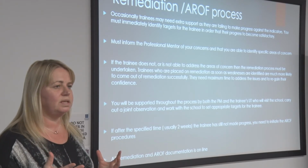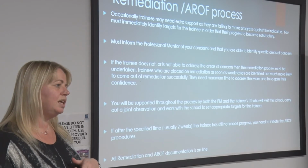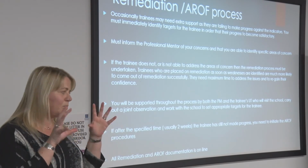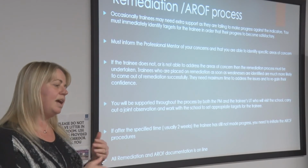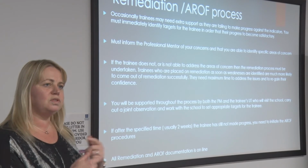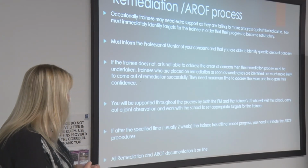The trainee must have a minimum of 2 weeks to be able to try and meet those targets, and then at the end of 2 weeks there will be a review process to see how they're doing. For some trainees, it all might be fine. They might just have needed that little bit of a pause to get themselves back moving forwards. And for other trainees, it could be that they remain in remediation, but different targets are added or removed depending on where they're up to with the progress.